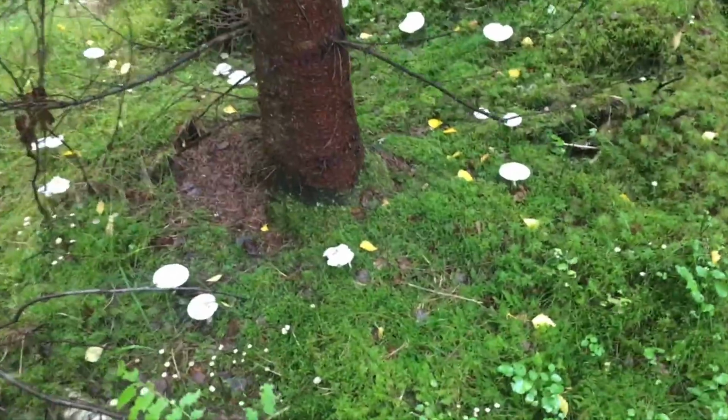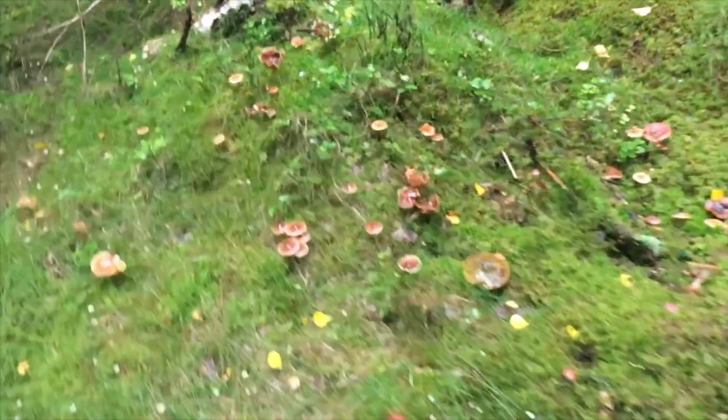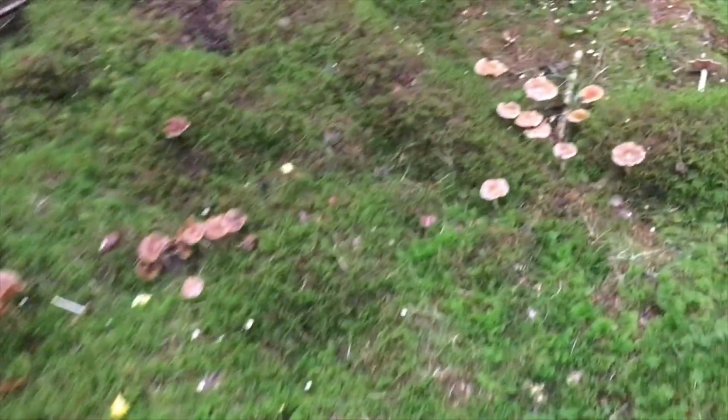Ben's finding chanterelles. Very nice. Here you see the mycorrhizal union of this tree, perfectly symbolised. Look, beautiful. This place is just full of mushrooms. Everywhere, from big mushrooms to teeny mushrooms. It's just totally loaded. All kinds of species, some beautiful fly agarics there. But there's just incredible amounts of mycorrhizal fungi.